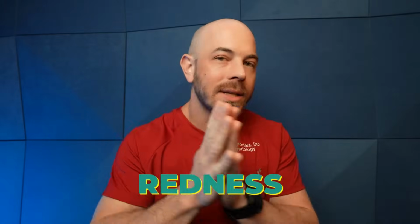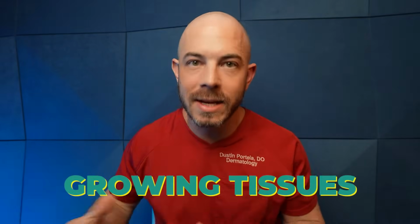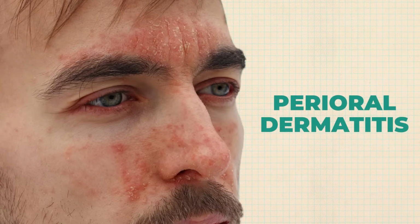So those are the 3 main types of rosacea. There's the redness, there's the pimples, and there's the growing tissues of the face. Now there are other types of rashes that are kind of in the category of rosacea, perioral dermatitis being the most common one. We're not really going to dive into that today, but we're going to focus on basic in and out of rosacea.